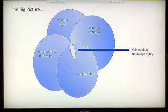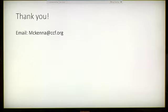So the big picture, when we're thinking about neonatal encephalopathy, I trained at Stanford. Every Stanford pathologist shows a Venn diagram because everything is relative to us. Everything's on a continuum, and we recognize that multiple factors are involved. So you'll always see these from us. There's going to be maternal factors. There's going to be circumstances of the delivery. Fetal genetics, we're now starting to recognize some 15% of cases will have a gene mutation. We don't yet know what the significance of those mutations are. And then the placental pathology itself. In that overlap, you're going to have patients that are vulnerable to neurologic injury. We can't point to one pathology that is associated. Thank you.